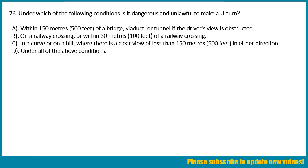Question 76. Under which of the following conditions is it dangerous and unlawful to make a U-turn? A. Within 150 meters, 500 feet, of a bridge, viaduct, or tunnel if the driver's view is obstructed. B. On a railway crossing, or within 30 meters, 100 feet, of a railway crossing. C. In a curve or on a hill, where there is a clear view of less than 150 meters, 500 feet, in either direction. D. Under all of the above conditions. Question 76. Answer D. Under all of the above conditions.